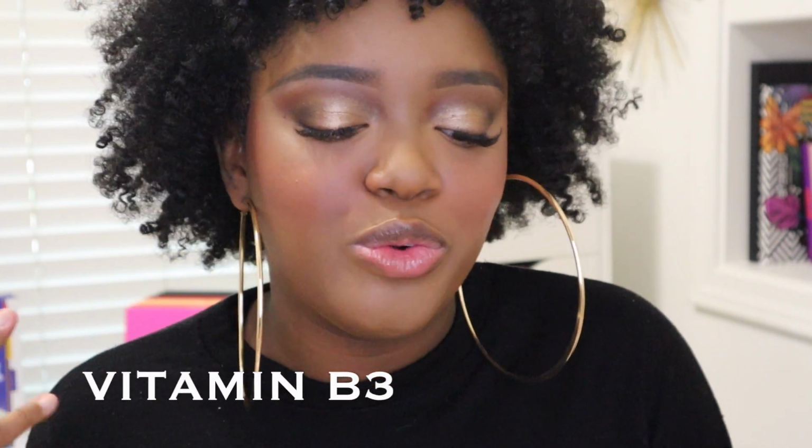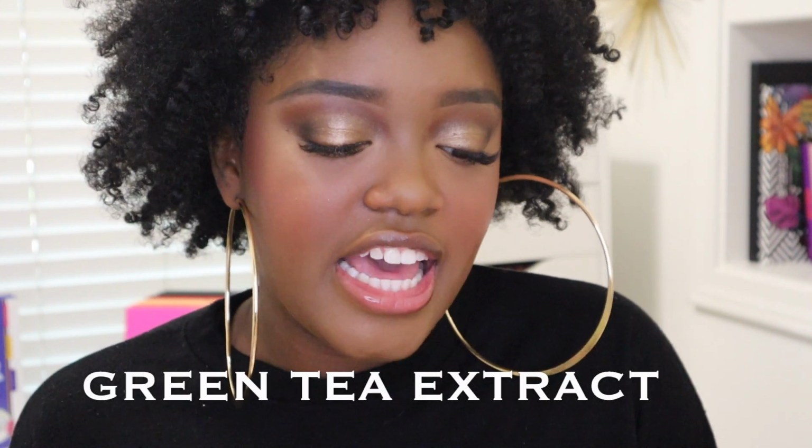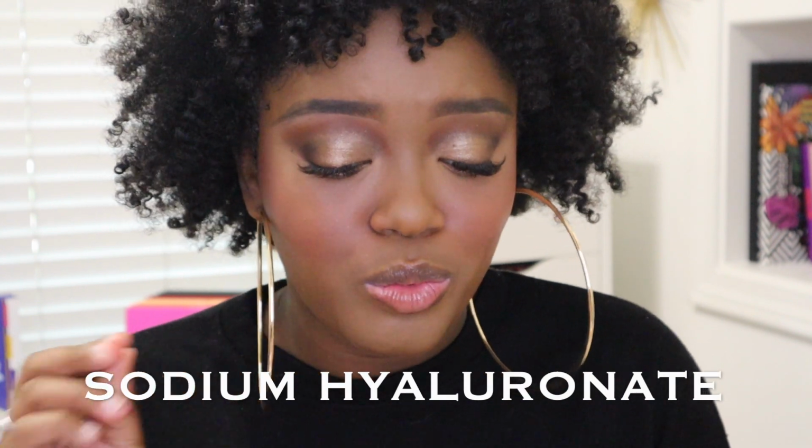I do want to say, which I did not mention earlier, the blushes all have kaolin clay, which helps reduce the appearance of pores and limit excess shine, avocado oil, which penetrates to lock in lasting hydration, and vitamin E, which helps calm and soothe, which are really nice. You guys know I love my skincare benefits in my makeup. And then the setting powder has vitamin B3, which helps reduce the appearance of pores and limit excess shine, green tea extract, and sodium hyaluronate, which is really nice.